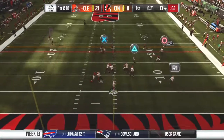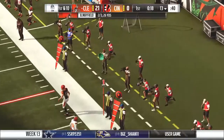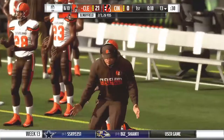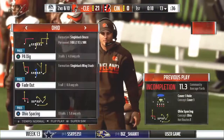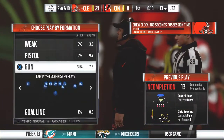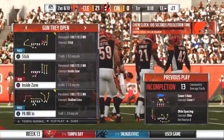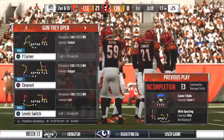On 1st and 10, Mayfield. Flushed out right, and he'll toss this one incomplete. Seeing no options, he throws it away. I hope I don't sound too rah-rah on that one, but that's the exact right throw. Either your receiver gets it or no one gets it. Give him a lot of credit for being really precise with it. Got rid of it. No one got it.